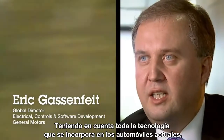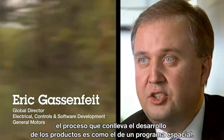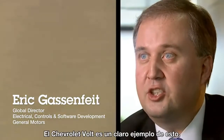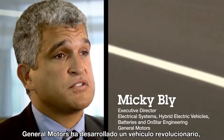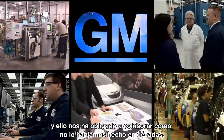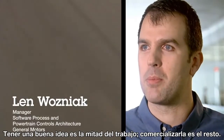With the level of technology that we're putting in today's automobile, the product development process is just like a rocket program. The Chevrolet Volt is an excellent example of that. It's a transformational vehicle for a company like General Motors, and we had to collaborate like we haven't done in decades. Having a good idea is half the problem. Getting that good idea to market is the rest.